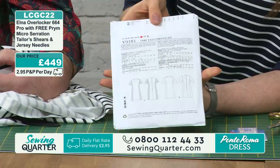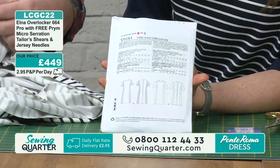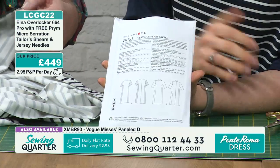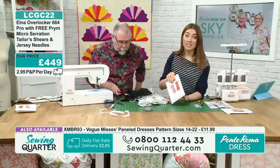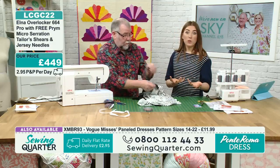And obviously the lovely thing about dressmaking is you can work with your exact measurements, figure out exactly where you want the shoulder to sit, how long you want the sleeves, where you want the length of the dress, if you want to adapt it at all. That is the joy of dressmaking. You're making something that is going to fit you perfectly. It's not off the hanger. It's for your body. It's for you.